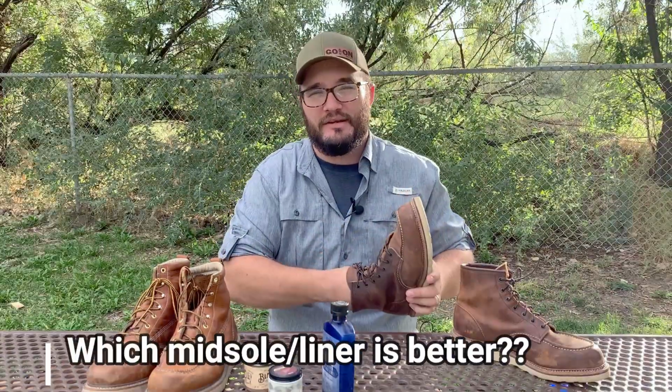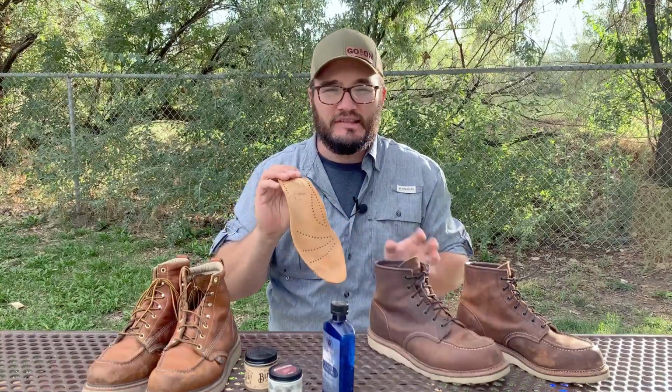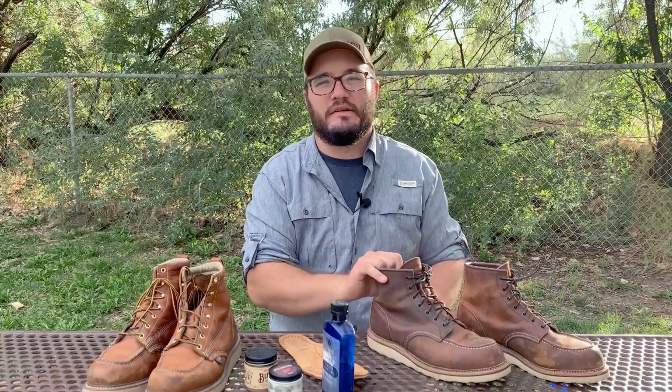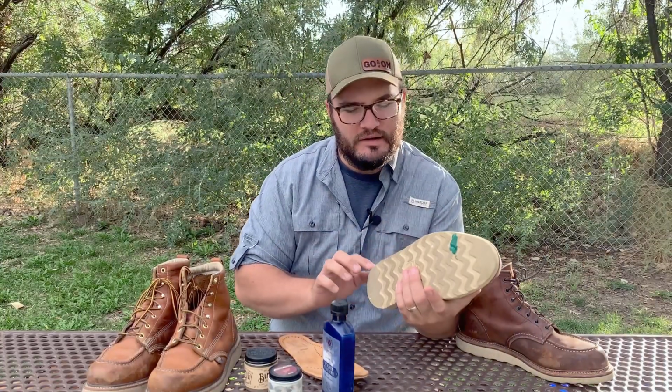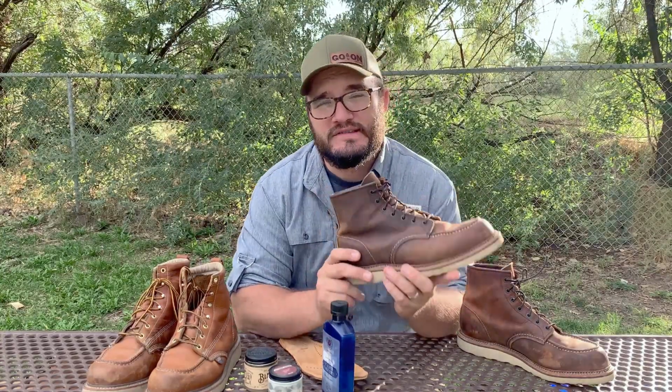Both of them have a bit of a liner. Over here on the Red Wings, you have a leather liner with a little bit of foam on it. Then you have a hard layer of leather, then a poured cork midsole, and then a little bit of rubber in there, and then obviously you're working your way out to the outsole. This boot does not have a shank, whereas this boot does.